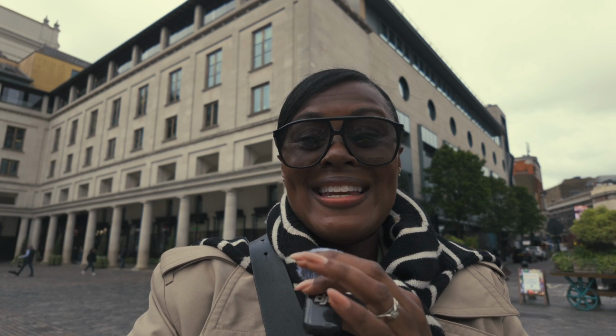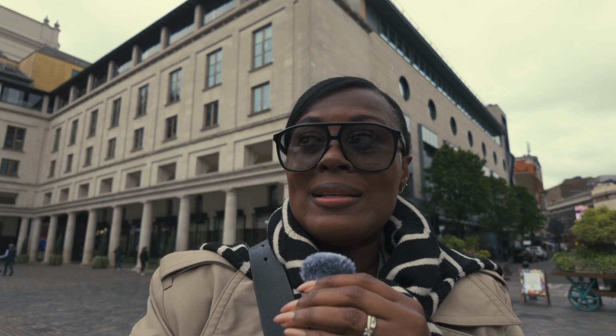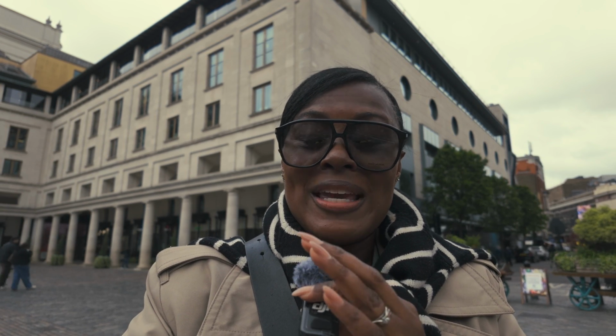So it is raining again. You guys were not playing around about that. It rains every 2 seconds. A few observations. One, the subway or the underground, is that what you guys call it, is much cleaner than New York. Not surprised. I have not been to a city yet where the subway is not cleaner than ours. I will say that ours is 24 hours, so I'll give it that.